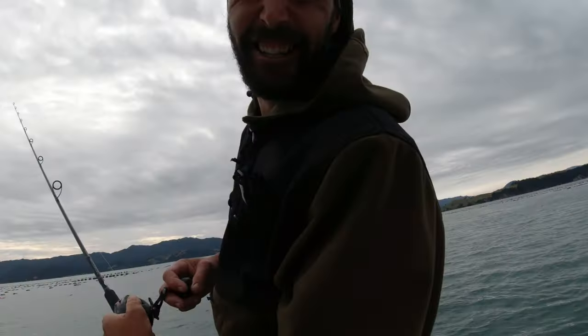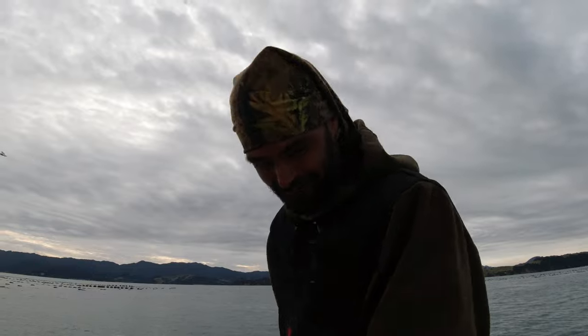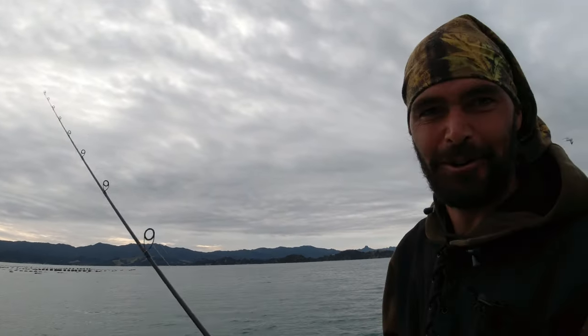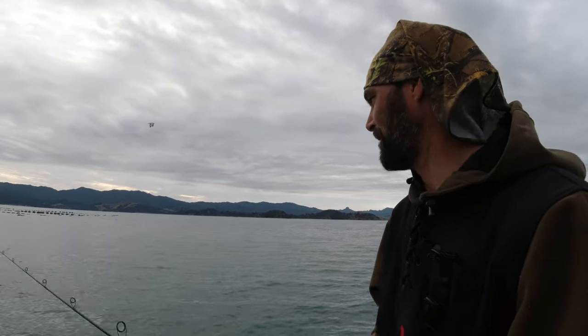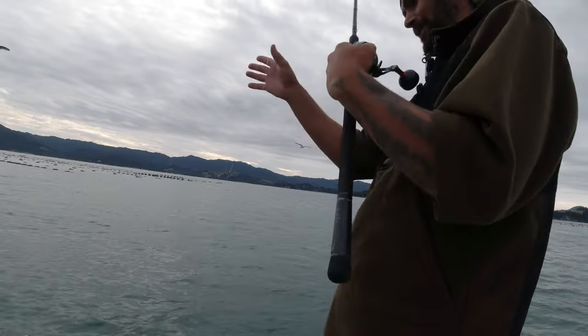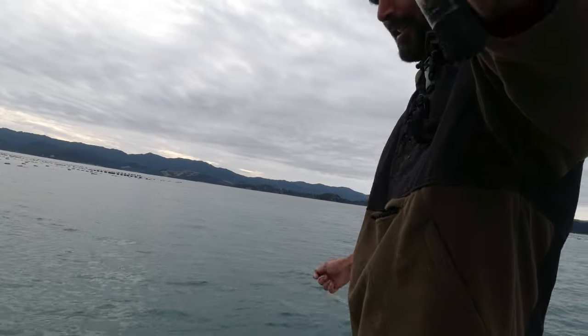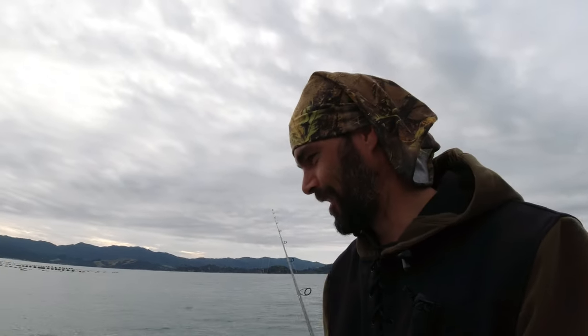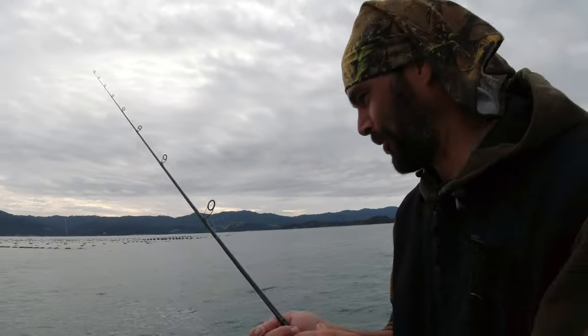Oh, busted. I caught the two small kingies pretty easily, and then I finally hooked a good one and he's just busted my line. I'm not sure what happened there. I'll have a look. Oh, he's broken my hook. That hook's been through war. My tiny little size 2 hook had caught 4 kingfish so far, so a little bit too much for it.